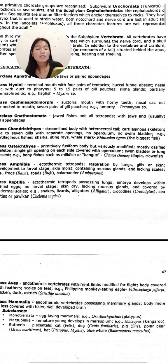Gnathostomata. Gnathostomata are jawed vertebrates. Next is cartilaginous fishes.